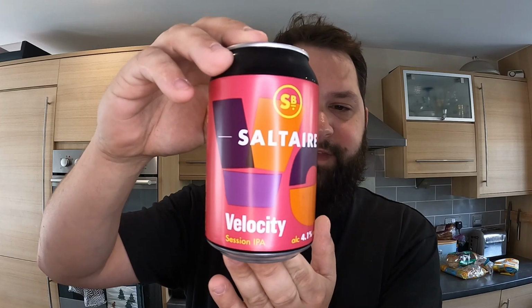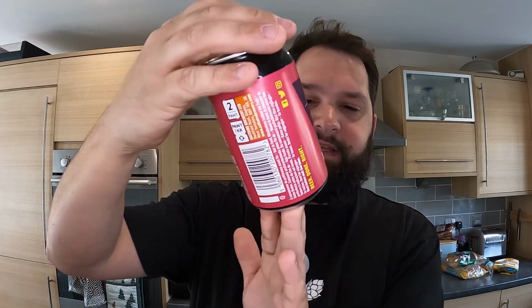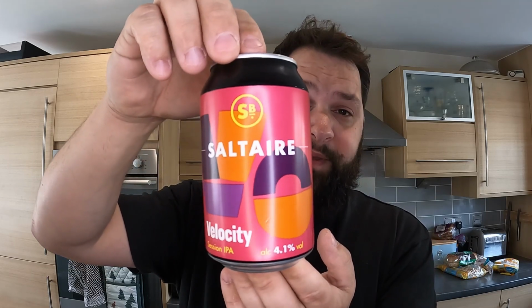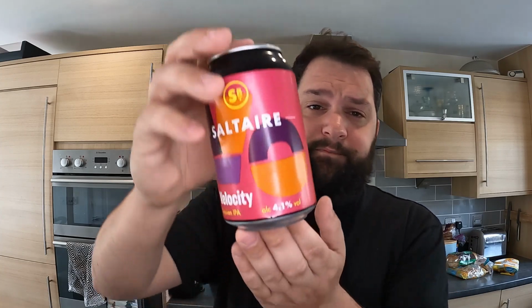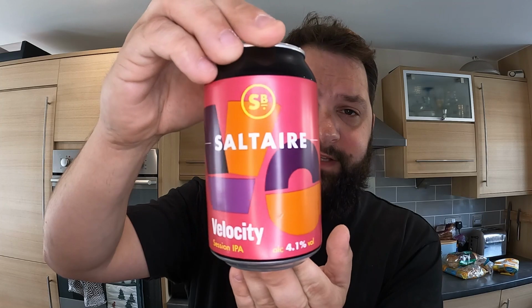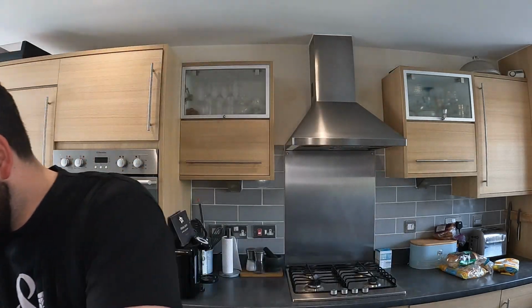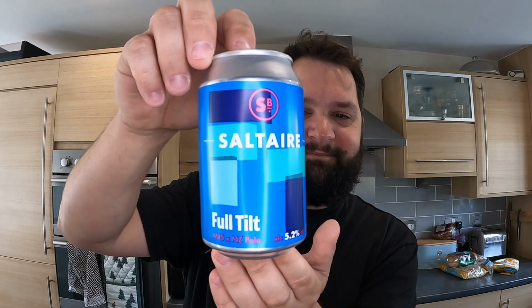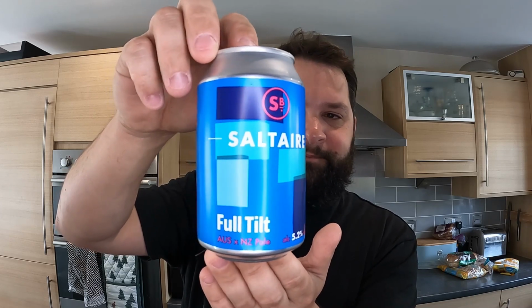Next one is a 330 can from Saltaire, and it's a can of their Velocity, which is a session IPA at 4.1%. Saltaire generally do some quite good beers. I haven't had much of the Saltaire craft stuff. I've had a lot of the bottled stuff. Normally quite good, their traditional stuff, so I'm quite excited for this. And there was another 330 from Saltaire. There we go. This is an Australian New Zealand pale ale called Full Tilt. It's 5.2%, and I think these were about £1.50 each, these smaller cans.